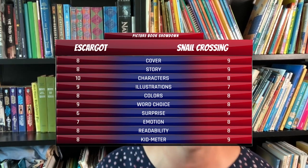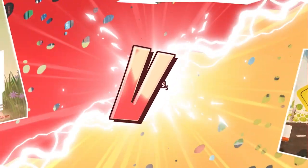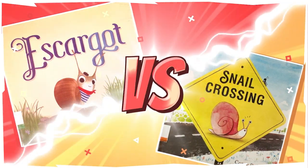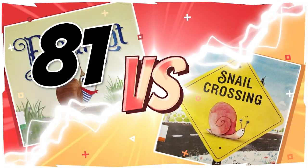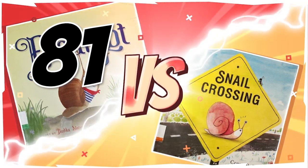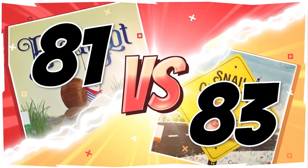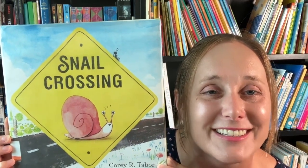Okay, we have our scores. Are you ready to hear who the champion is today? Remember, we have Escargot and Snail Crossing. These are our books. Who's going to be the champion? The total score for Escargot is 81. And the total score for Snail Crossing is 83. Our champion today is Snail Crossing by Corey R. Tabor. And I recommend you check this book out. And Escargot. They are both wonderful books.